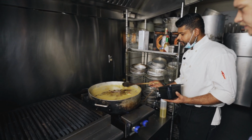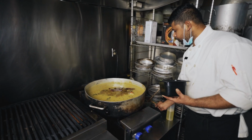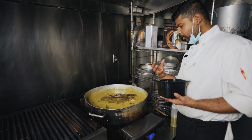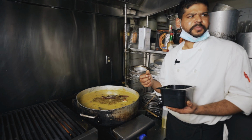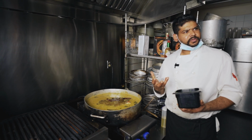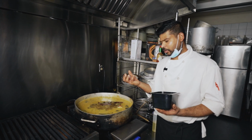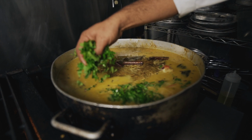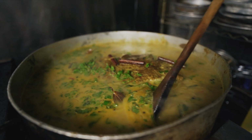Okay, so next I add coconut milk and cook it, and add a little bit of water on it. Make sure the seasoning is good when you put water. You don't have to over-salt, because when they reduce it down, it's going to be salty. So make sure there's enough salt in there. And after that, you're going to put some tomato, coriander leaves and mint.